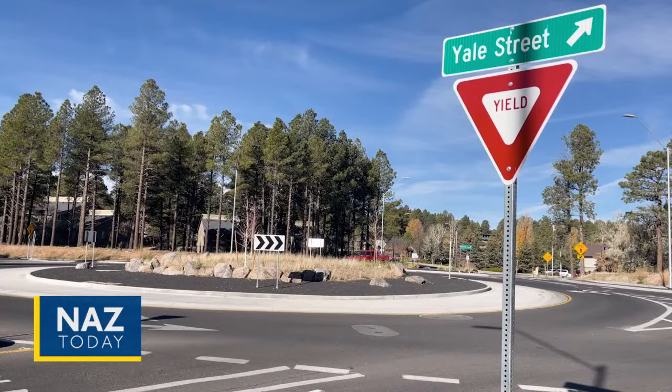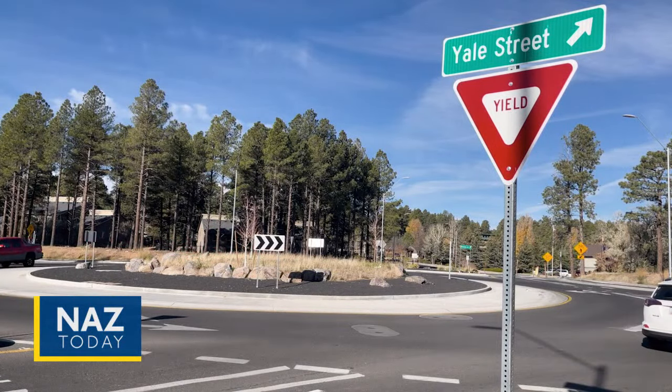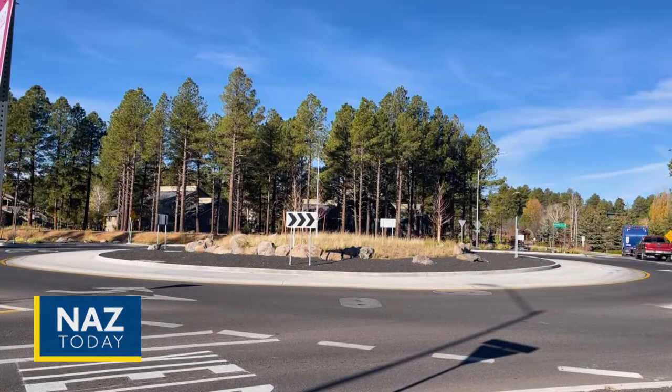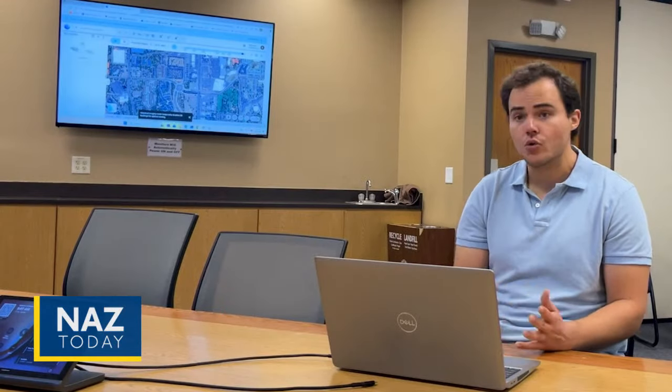The city says roundabouts aren't placed just anywhere. Each location is evaluated based on design, space, and whether it could actually make the intersection safer. We see roundabouts, again, really on a case-by-case basis, but if we have the right-of-way and if we have the correct context, then they would be a tool in our toolbox.